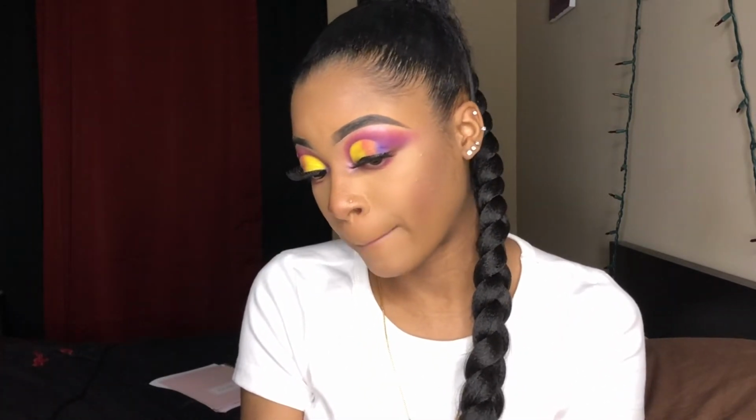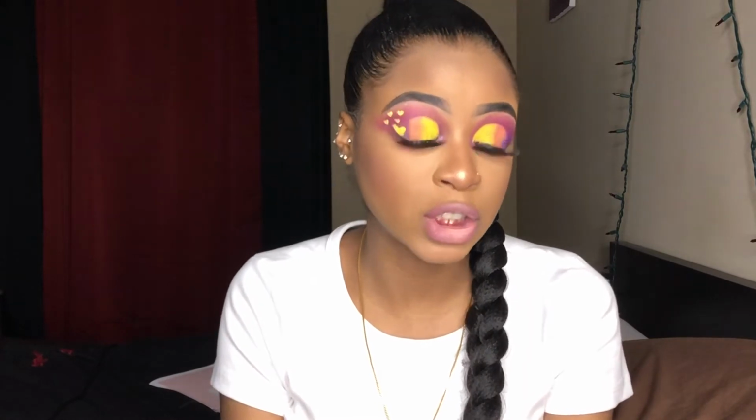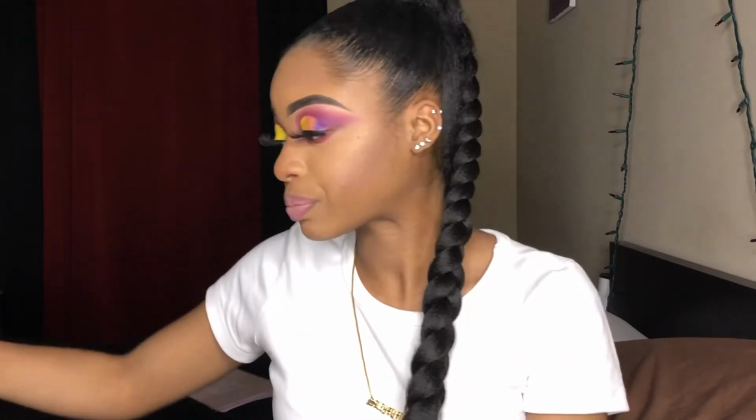It blends out very well. And like I said, it worked very well with my skin tone, which I was really concerned about because I am used to one foundation. So I was really happy with the results. I really don't have any complaints about this foundation. It's like medium full coverage. You can definitely build it up if you want a full coverage. It was perfect for me.